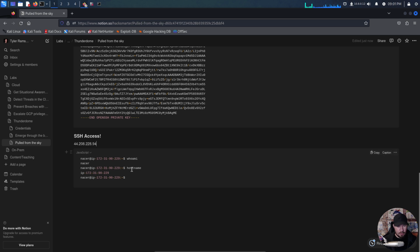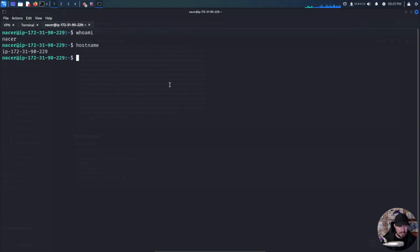All right. So we have access as Nacer to this IP, but there's no flag here. I'm pretty sure there's no flag here. Let me double check, because once again, I don't want to show you guys the flag. I just want to show you how to get to the flag, but make you do the work yourself. But from here, what should we do?